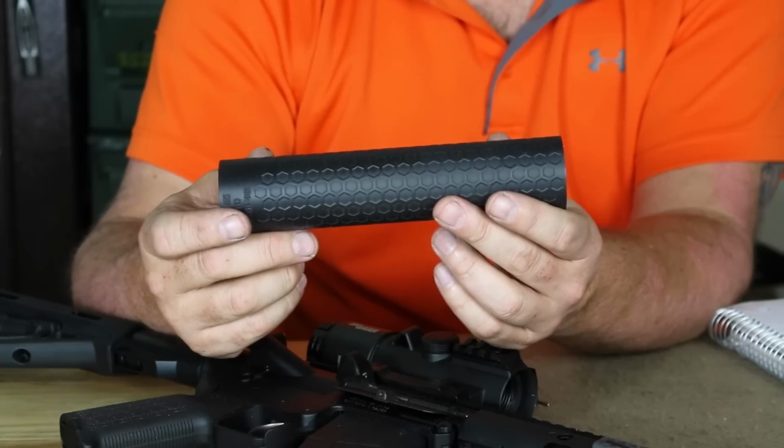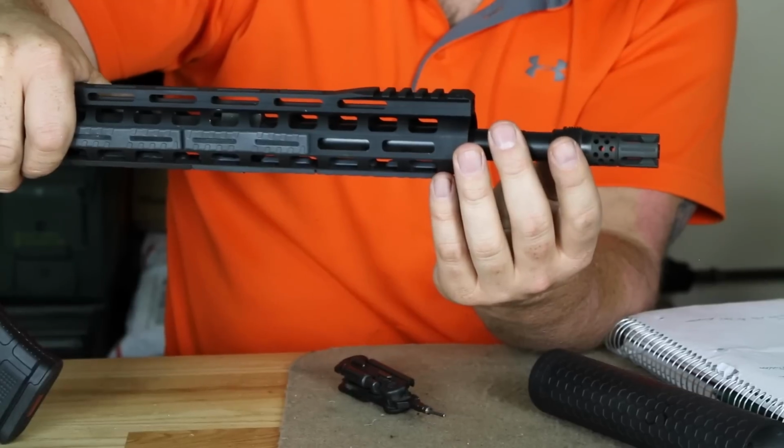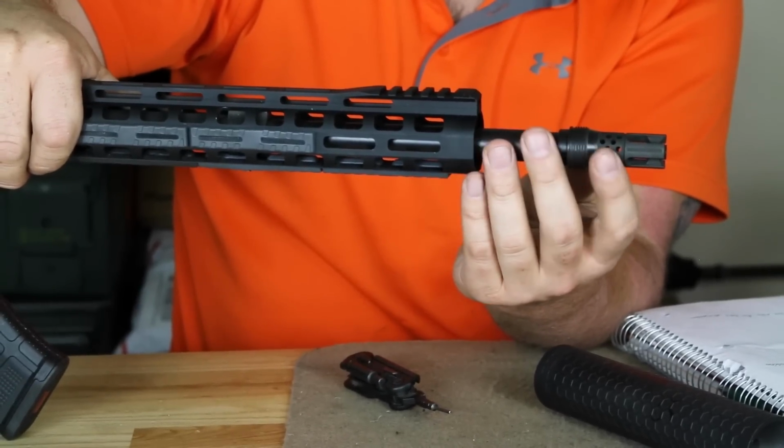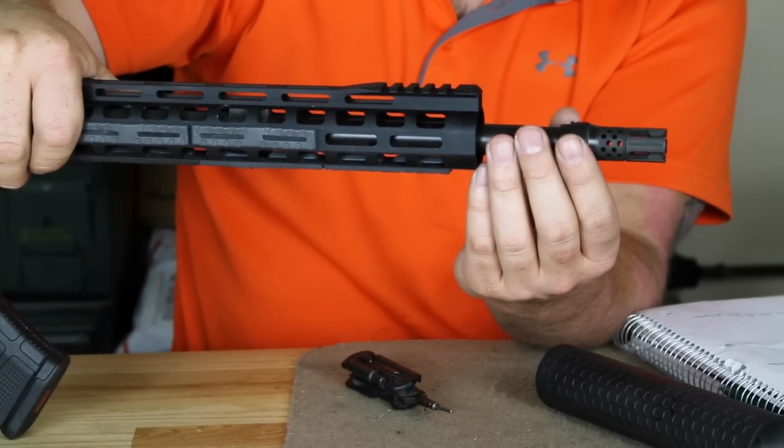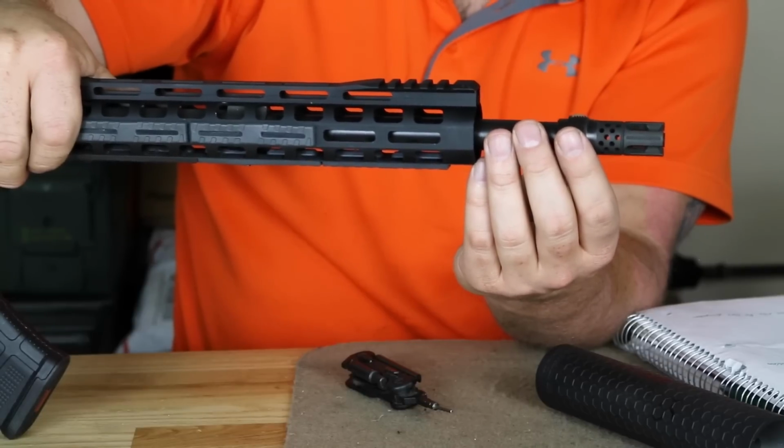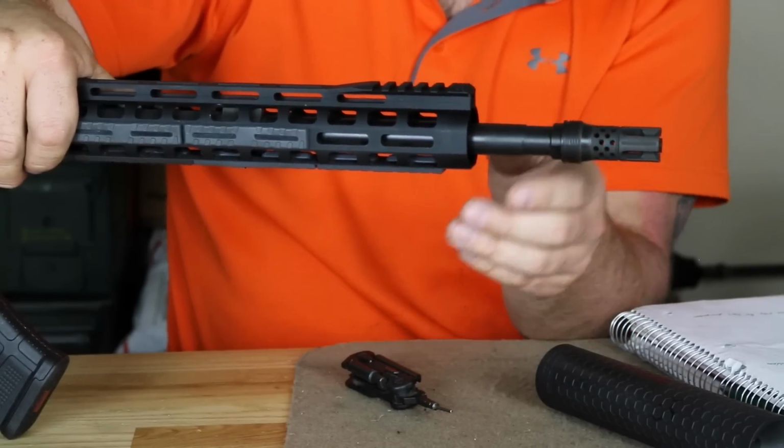Monolithic design, high temperature Cerakote. The muzzle device we have on here is a muzzle brake as well as a flash suppressor. It does both. Of course, when you have one that does both, it doesn't do either one really, really good, but it does work quite well, and it is full auto rated.